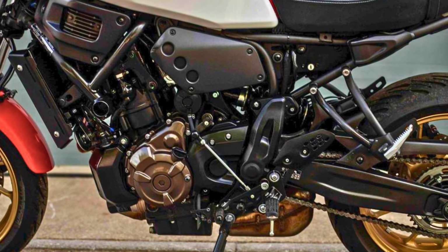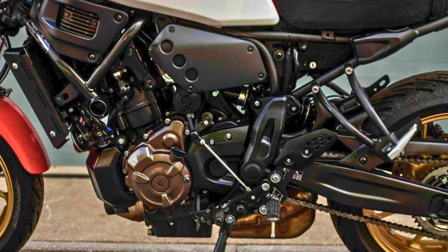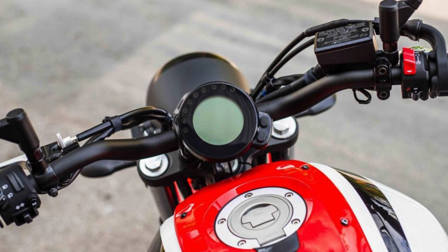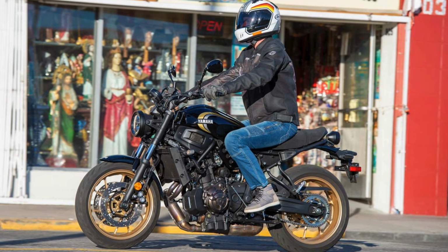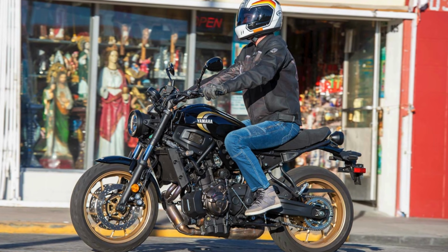Price-wise, the Yamaha XSR700 is usually available in American dealerships starting at around $9,000. While that might be higher than some of the smaller displacement bikes on this list, it's still considered budget-friendly compared to European retro bikes that often cost $12,000 to $15,000.